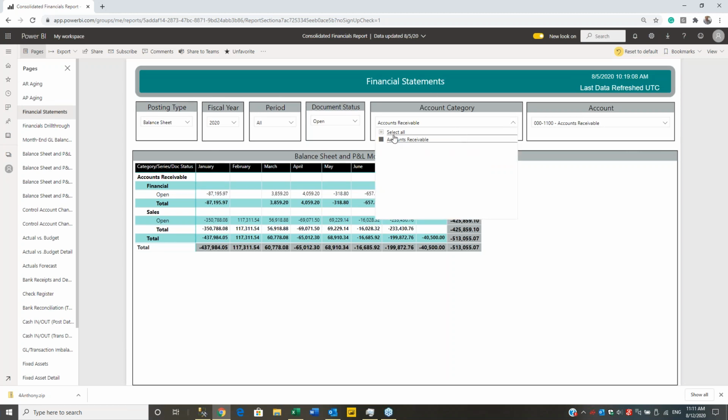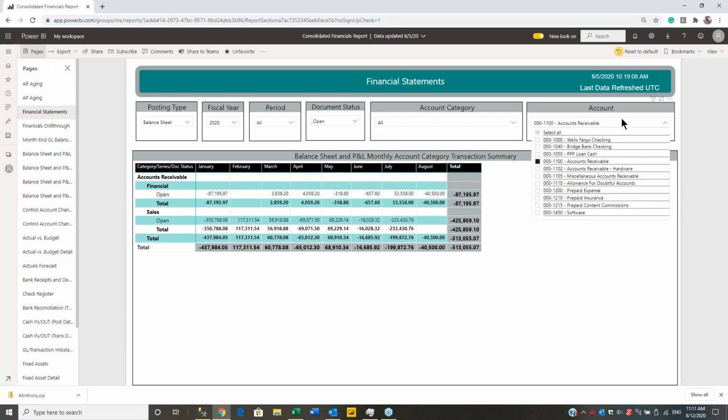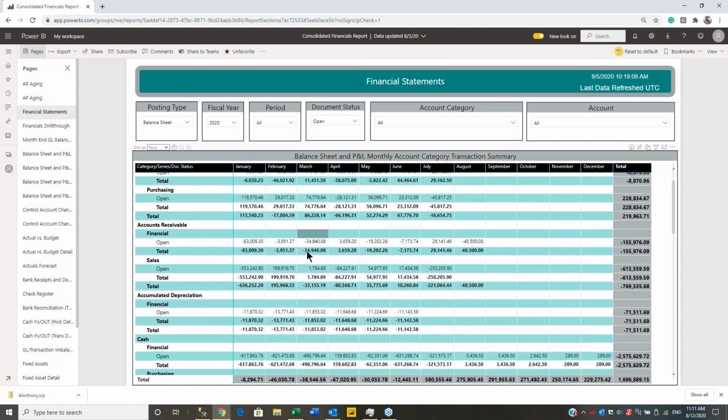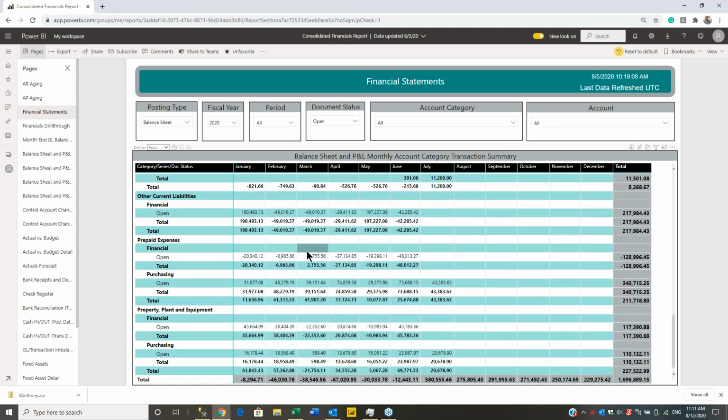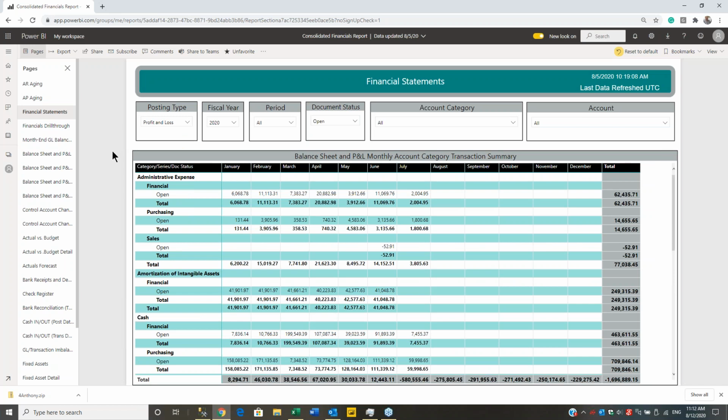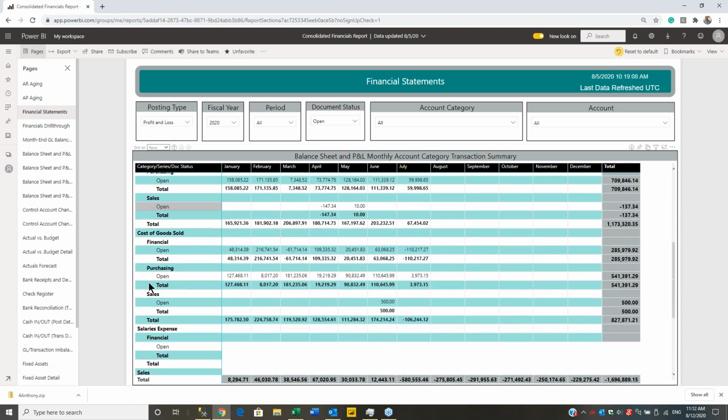Let's look at the entire balance sheet. So select them all, select all. So here are all my balance sheet transactions. We can also order these account categories based on how they're set up in your GP, where you have an account number 1 through 33, 1 generally representing cash. We can sort this in that order for you if you prefer to see it in that order. We can switch to the profit and loss or the income statement accounts just as easy. Now these are all income statement accounts.